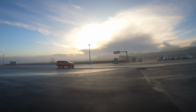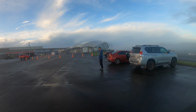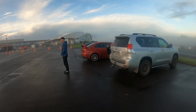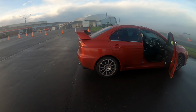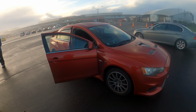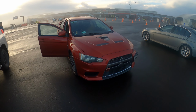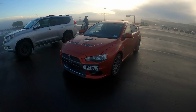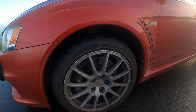So what we're doing today is we'll be driving Steve's Evo 10, one of our customers. We want to do some data comparison. So there's an Evo 10 SST, nothing crazy. It might be a bit hard to get a good lap time down on this track. We thought it might be just damp, but it's actually quite wet.